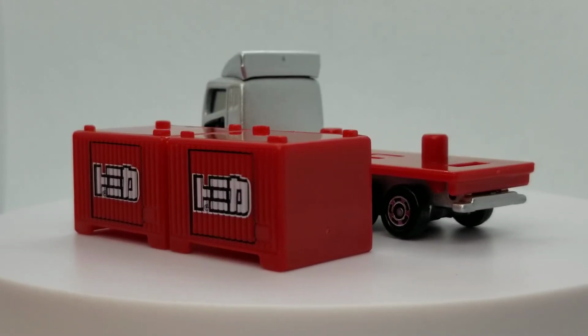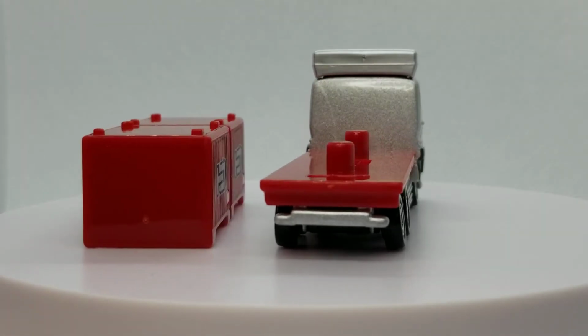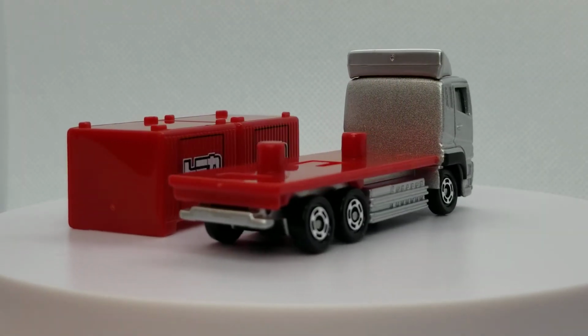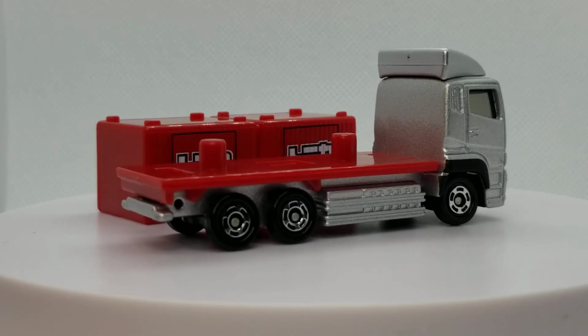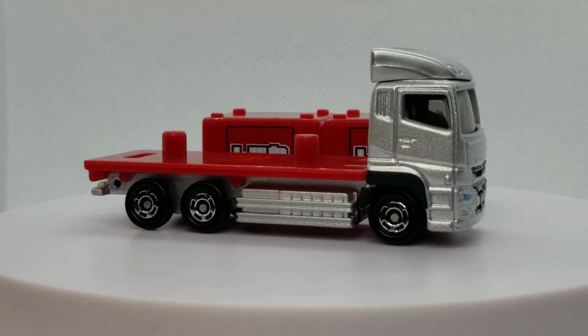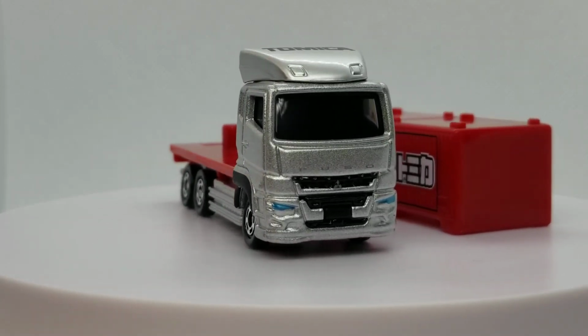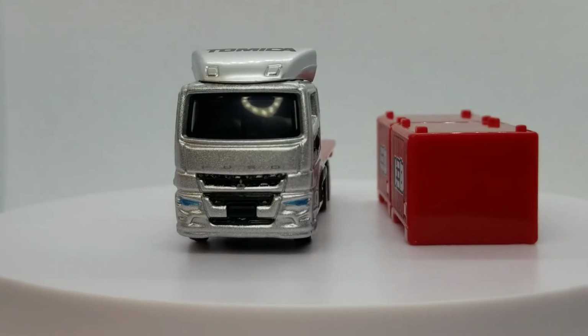I'm fairly certain all these modern container trucks would be swappable. You can move stuff around on them and whatnot. I believe there's a couple of different cabs. I could be wrong. I'm just trying to peek over my collection real quick, guys. I'm not seeing a specific container truck. I was thinking of something else.